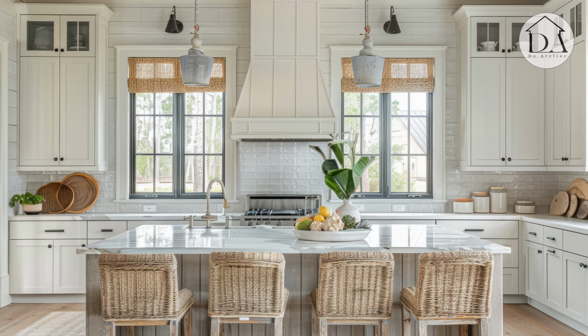Shaker-style cabinets. In transitional kitchens, shaker-style cabinets serve as a foundational element that bridges the gap between traditional and contemporary design aesthetics. Their timeless appeal, coupled with their clean lines and functional design, makes them a popular choice for homeowners seeking a harmonious blend of old-world charm and modern sophistication.